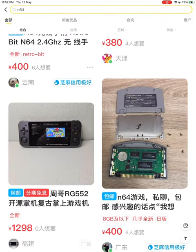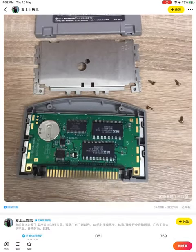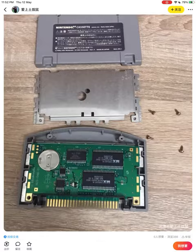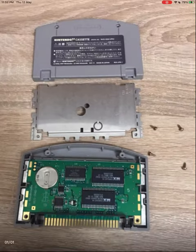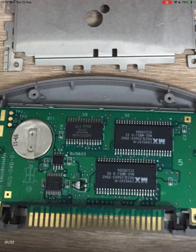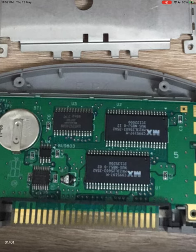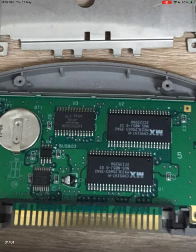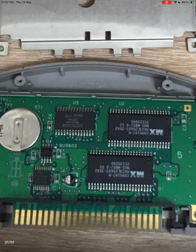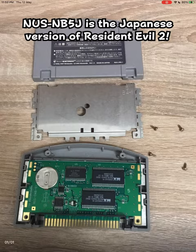And here we have some non-specific. Why is this just an N64 cart taken apart? I can't even tell what game it is. You can probably tell from NUSNB. I can't look at this backwards. NB5L? NBSJ or 5J. I'll put a thing on screen too if I can find out what that game is.